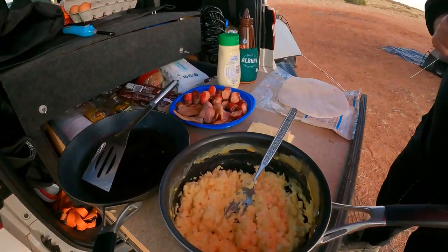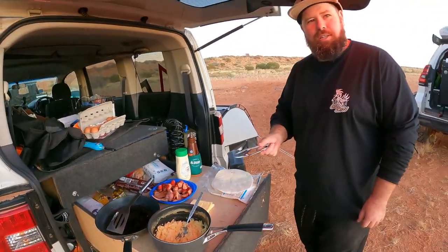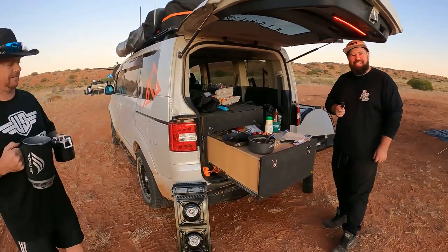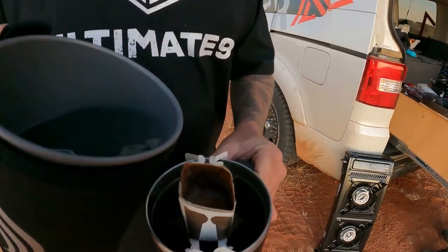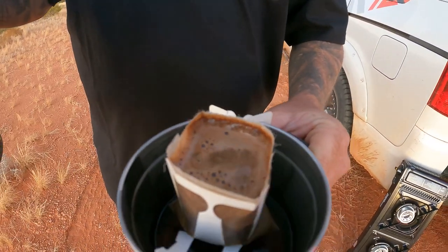Coffee. Look at this. We got scrambled eggs, bacon, bit of cabanossi. Beautiful on a wrap. Cab brekkie. We'll get you going. That's it. Just doing some coffee now, mate. Look at that. A good oil.